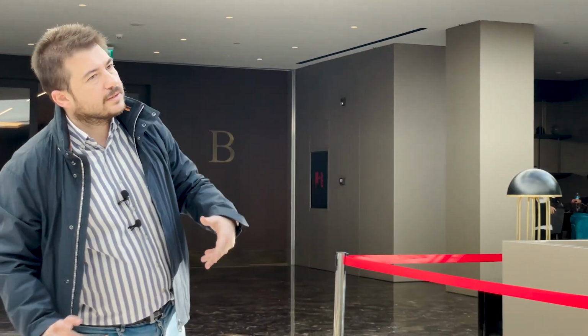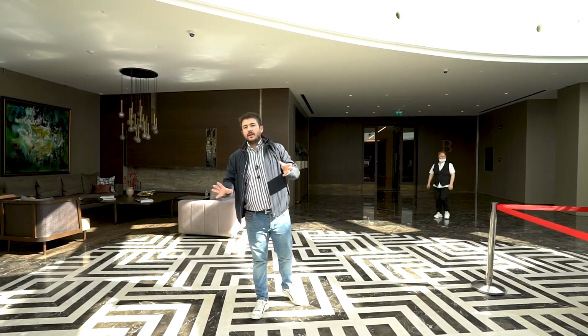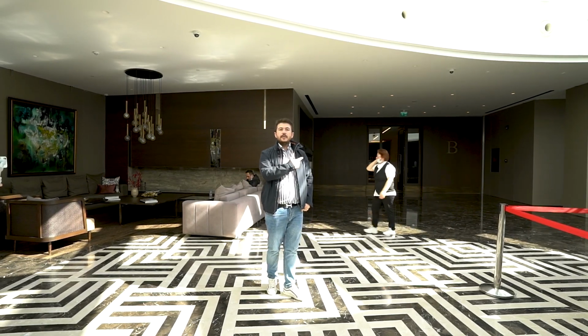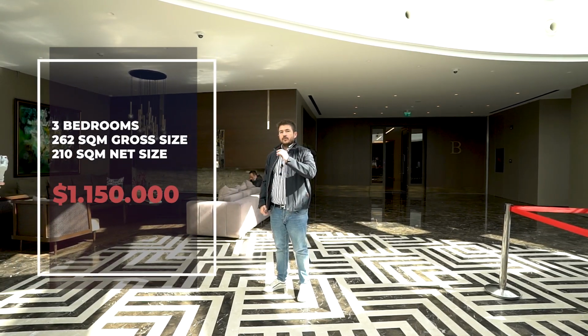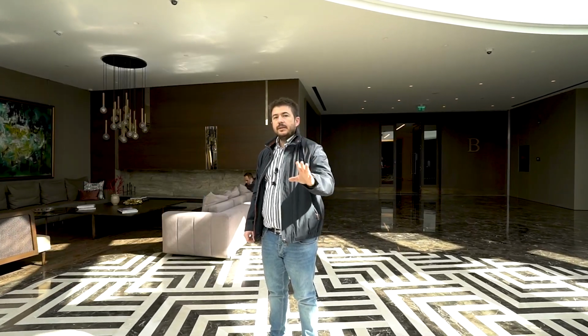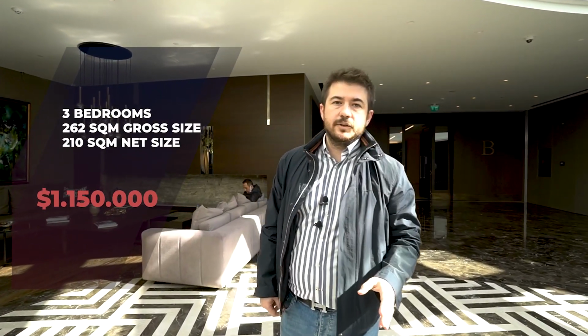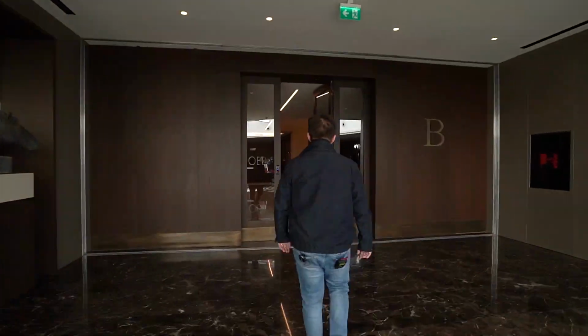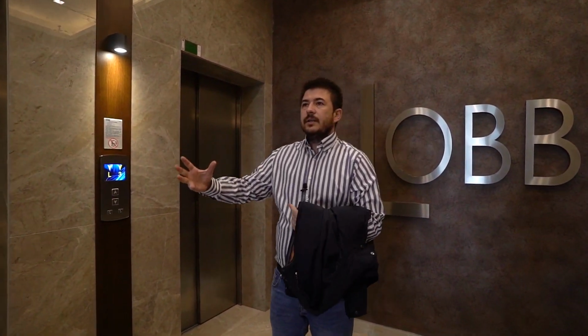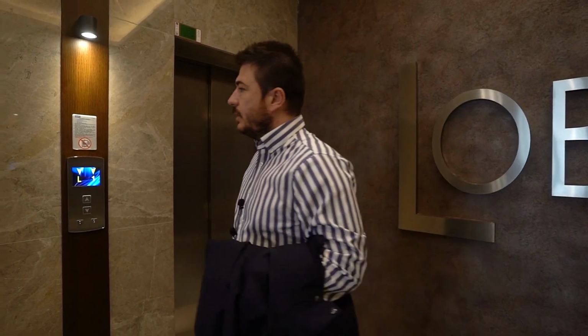Today we will see the sample apartment, but the sample apartment is also for sale with all the decoration and details. It's on the B block. Now we are passing there. The apartment is three bedrooms, 262 square meters gross, 210 square meters net, with a price of $1,150,000. Let's get in. This spacious area is giving you the porch and luxury living.